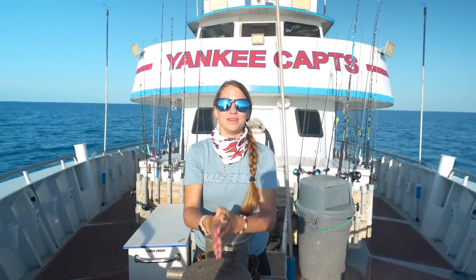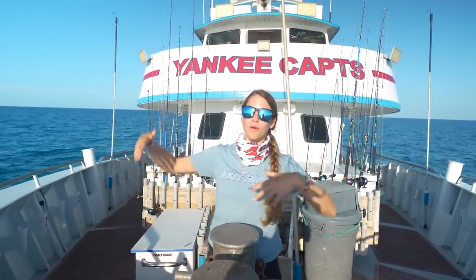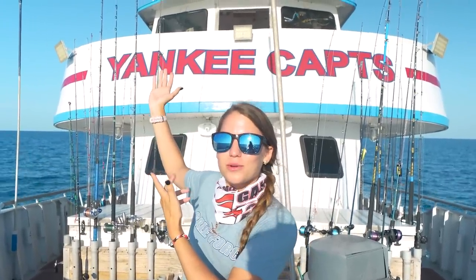I can't believe we're on our sixth trip here to Pulley Ridge. We're not officially there yet. We're on the way. You guys can see the boat is moving. We're on the Yankee Caps. For those of you that haven't followed along, the Yankee Caps is a headboat that fishes 100 miles into the Gulf of Mexico off of Key West, Florida to a reef system called Pulley Ridge.